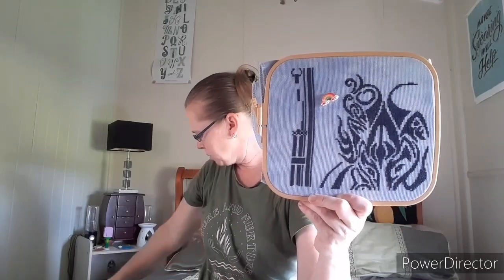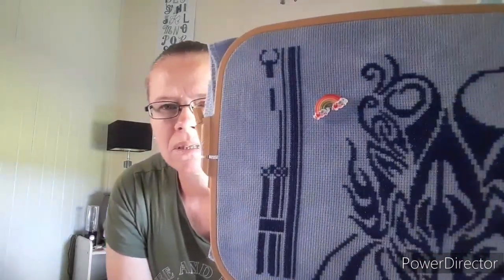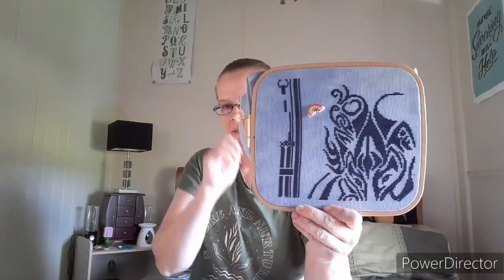And this is being stitched in Etoile 823, I'm pretty sure is the colour of it. Yes, it is 823 Etoile. So I don't know if you can see the sparkle. Oh yeah, you can sort of see the sparkle in that. It is not in your face sparkle, it is just a very subtle sparkle. So I don't know, I might finish this one into a pillow or something, a cushion or something like that once I've finished it.